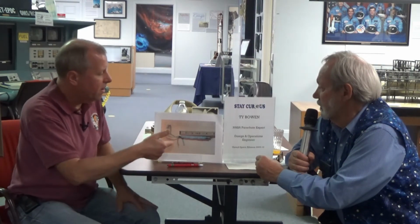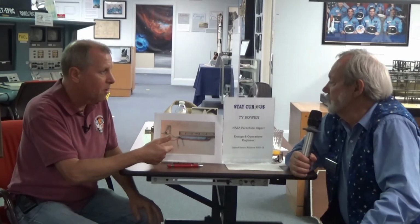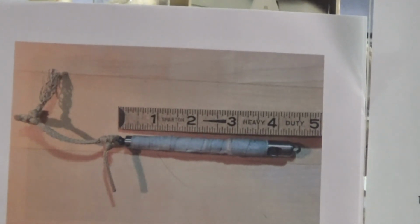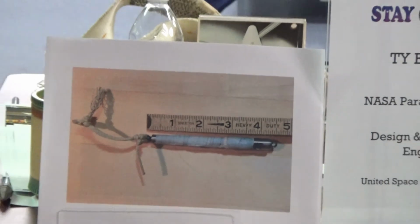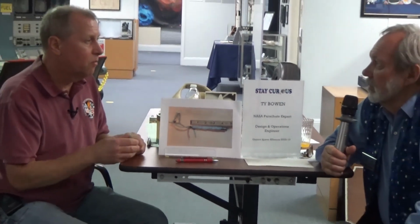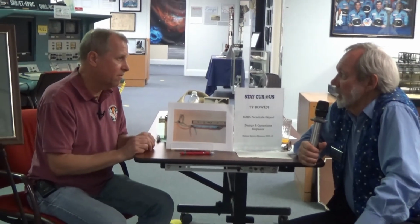So because of the Aries 1X problem with the reefing line cutter that misfired, we had to redesign the cutter pocket to protect that lanyard from getting snagged. Gotcha. The SRB parachutes for shuttle flew 135 flights, and that would be 6 main parachutes plus 2 drogue parachutes per flight. So we went through hundreds of cutters. 8 times 135 is over 1,000. Yeah, 1,020 and something. To the best of my knowledge, we never had an accidental cutter firing.